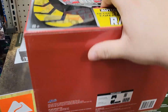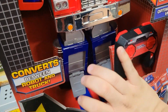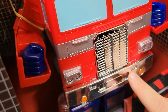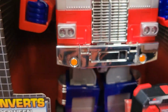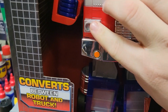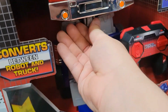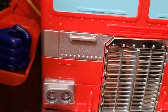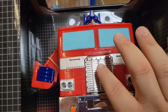More Transformers. Look at that big behemoth, Optimus Prime. The original Optimus Prime. Let's see if this is... Where's the button at? It says try me and it's pointing to the buttons, but... Where's the button at? Oh, down here maybe? Okay, this is going to require two hands. Okay, after like 5 minutes of looking, I actually did find it, and it was by accident.